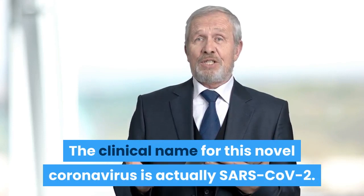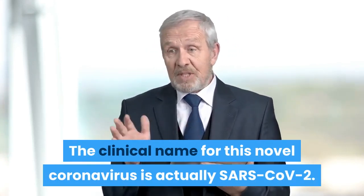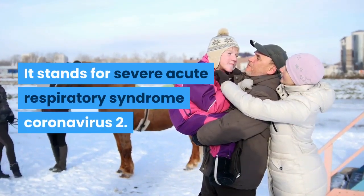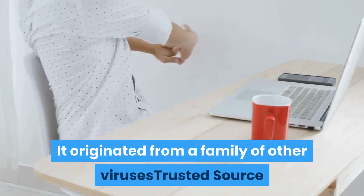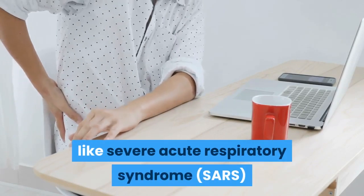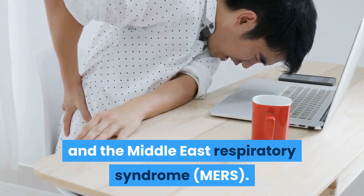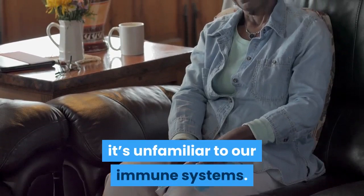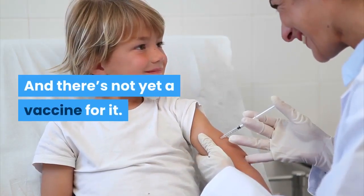The clinical name for this novel coronavirus is actually SARS-CoV-2. It stands for Severe Acute Respiratory Syndrome Coronavirus 2. It originated from a family of other viruses that causes respiratory diseases like Severe Acute Respiratory Syndrome (SARS) and the Middle East Respiratory Syndrome (MERS). Because the novel coronavirus is a new strain, it's unfamiliar to our immune systems. And there's not yet a vaccine for it.